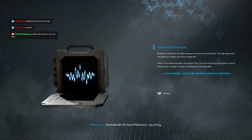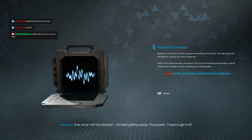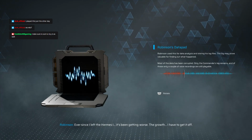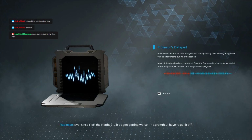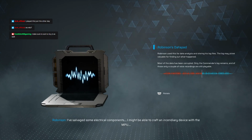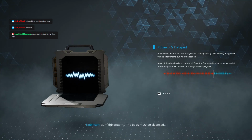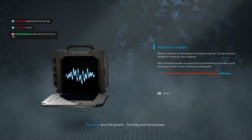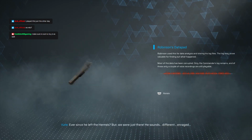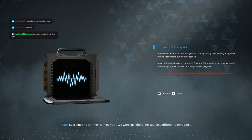Commander Richard Robinson, log entry. Ever since I left the Hermes, it's been getting worse. The growth. I have to get it off. I've salvaged some electrical components. I might be able to craft an incendiary device with the MPU. Burn the growth! The body must be cleansed. Ever since he left the Hermes, but we were just there. He sounds different, enraged.